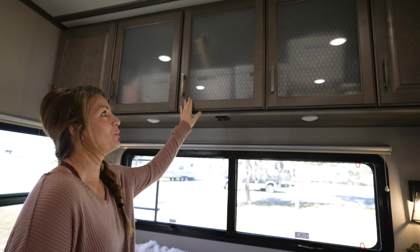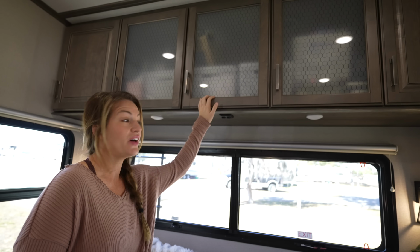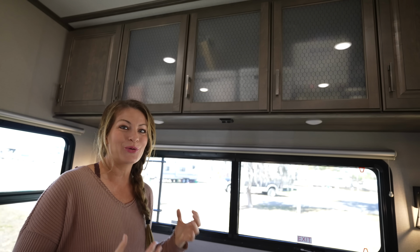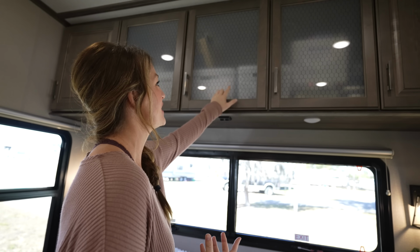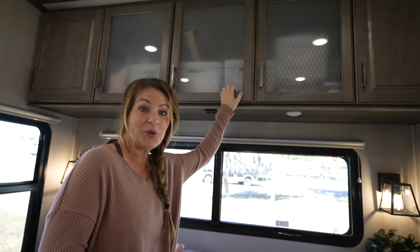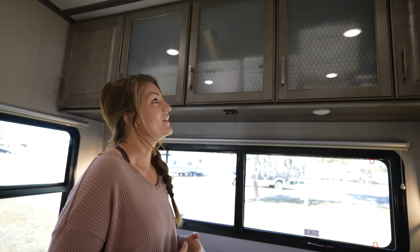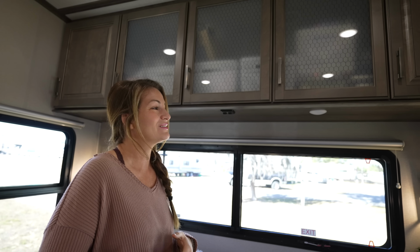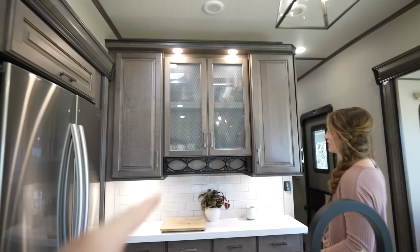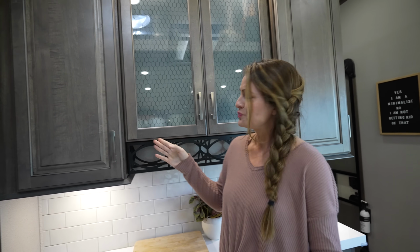So I think it's really pretty that they've done some of the see-through detail. But I hate that it shows through. It's almost like your storage has to be completely beautiful, and in an RV we just have to be efficient. So sometimes you go with efficiency versus looks. Well, and this stuff can be fixed. You can buy tents, you can do different things.